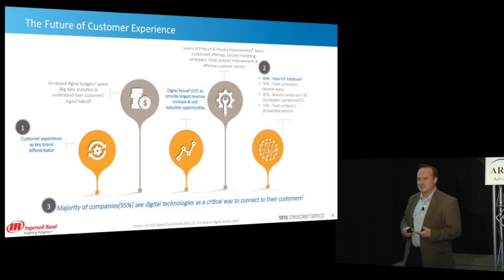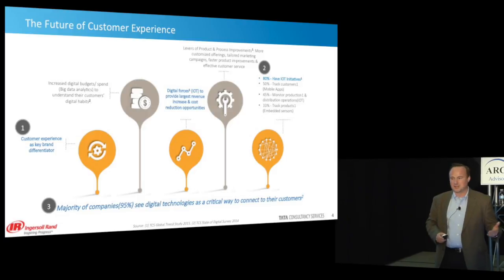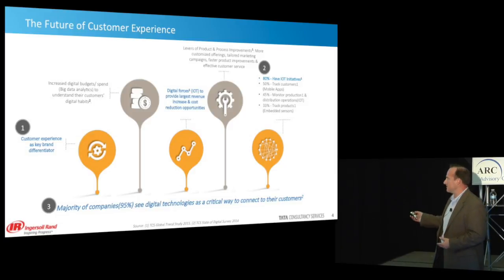Individually as consumers, we expect more from companies we do business with, and you can look at it from a business-to-business standpoint. We expect something in return for this sharing of information, and that's a key thing to take away as we look at solutions in this space.